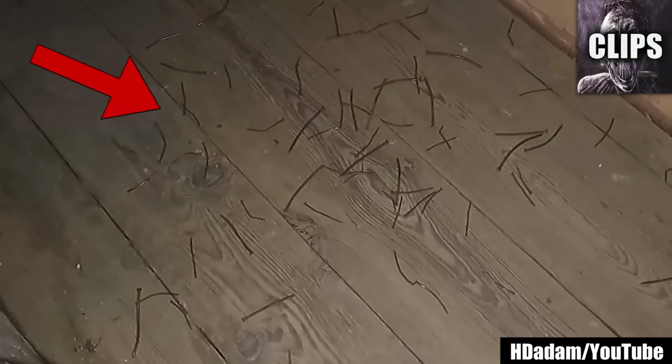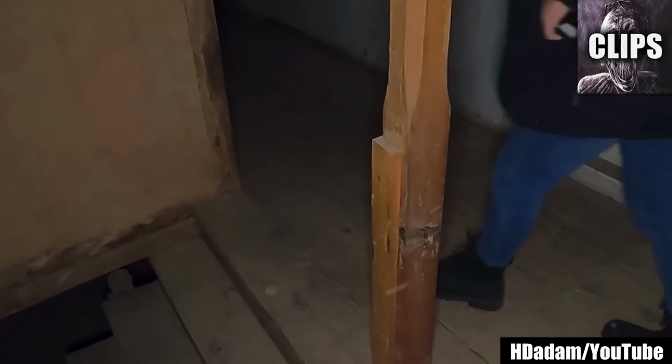Published by Turkish channel HD Adam in November of 2021. The team is here to investigate the case of Jean Hoka. As they case the joint, they find dozens of nails strewn on the floor. Is there a meaning behind this? They're looking down another hallway and something hits at a curtain in the window. When the cameraman runs over to look out of it, you can see this window is on an upper floor and there's no one around.